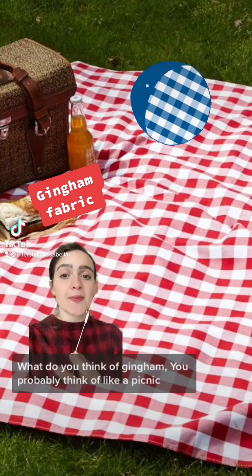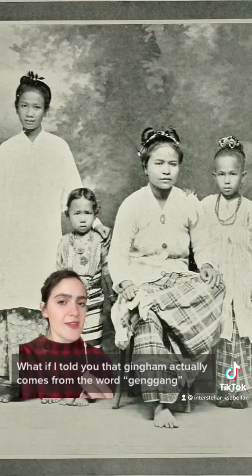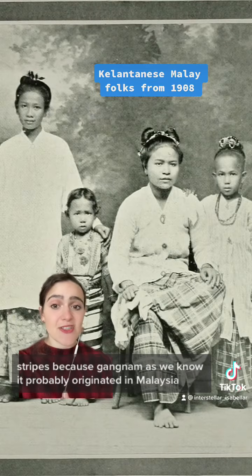When you think of gingham, you probably think of a picnic, Americana, maybe Dorothy from The Wizard of Oz. But what if I told you that gingham actually comes from the word ganggong, which means stripes? Because gingham as we know it probably originated in Malaysia.